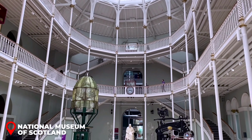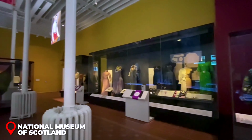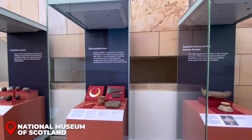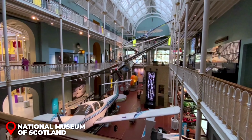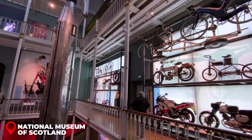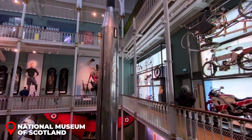This place is a total mashup of awesome, combining the Museum of Scotland and the Royal Museum. So you can get a bit of everything, from Scottish history and culture, right from the early days to now, to all sorts of other fun stuff like technology, science, geology, and nature. They've got loads of topics to dive into, and with a free audio guide on offer, you're going to pick up some really fascinating facts.